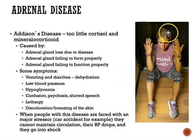Now, this individual, obviously this is one of those images that's been manipulated to show you what bronzing of the skin would look like. So you can see on this side, the individual has sort of normal colored skin. If they had Addison's disease, that's what it kind of looks like. It's an abnormal tan color, like you wouldn't tan that color naturally if you're out in the sun. It's this weird bronzy color to the skin.